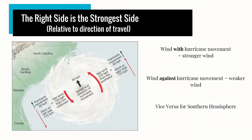The reason for hurricanes being stronger on the right side is fairly simple. Wind speed and hurricane movement are additive. In the northern hemisphere, hurricanes move counterclockwise. When the wind moves in the direction of the hurricane, the speed of the wind is increased. If the wind is moving against the direction of the hurricane, the net wind speed is less.